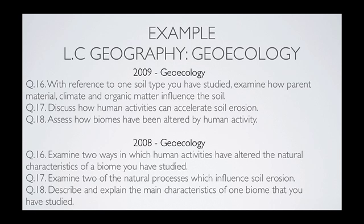The example that I've picked out is an area called geoecology in the Leaving Cert geography exam. Just bear with me as I run through these really quickly. In 2009, the questions were: with reference to one soil type you've studied, examine how parent material, climate, and organic matter influence the soil. Discuss how human activities can accelerate soil erosion. Assess how biomes have been altered by human activity. 2008: Examine 2 ways in which human activities have altered the natural characteristics of a biome you've studied. Examine 2 of the natural processes which influence soil erosion. Describe and explain the main characteristics of one biome that you have studied.